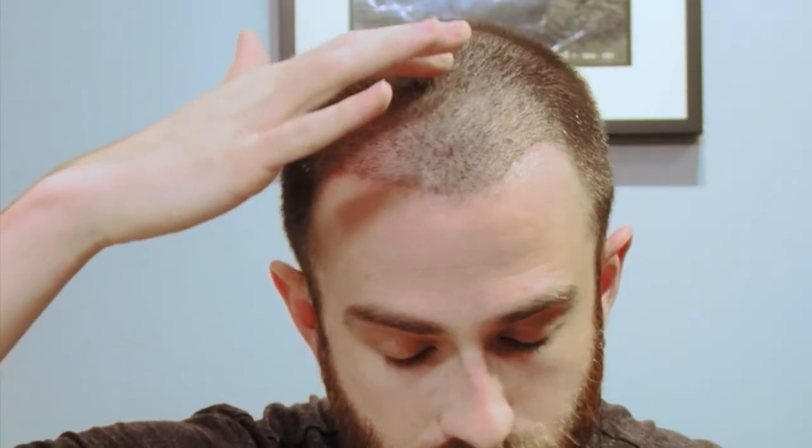So if you can see, here in the middle it's still growing normally because we didn't really do a lot there, but here in the corners where we filled in, it's starting to get a little patchy because my hairs are starting to fall out because we're in the shedding stage. That's a little update for where we are at week 3.